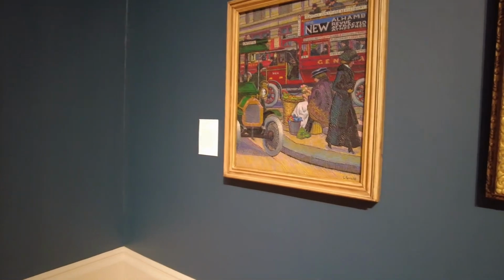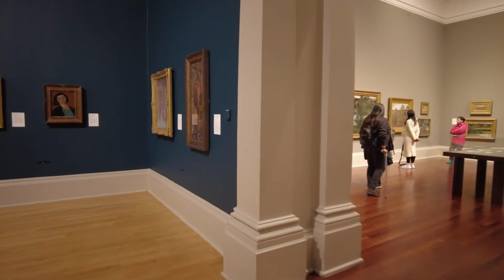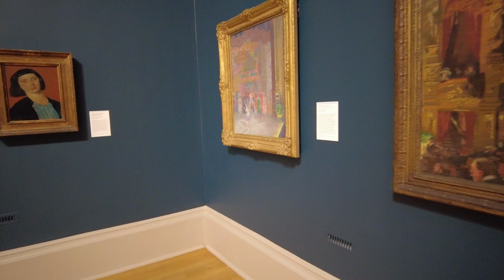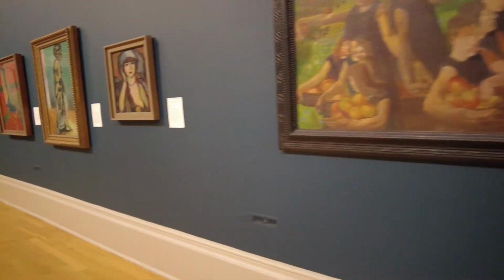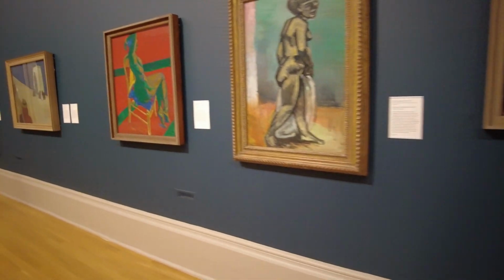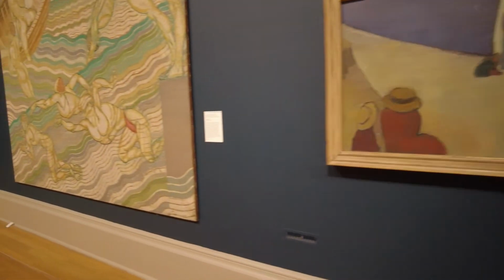Impressionist. A street scene from London with the old omnibuses. Dates it to pre-war, probably 1920s. Camera doesn't always do it justice, but some beautiful paintings here. Must admit, this is more my type of art than the very modern.